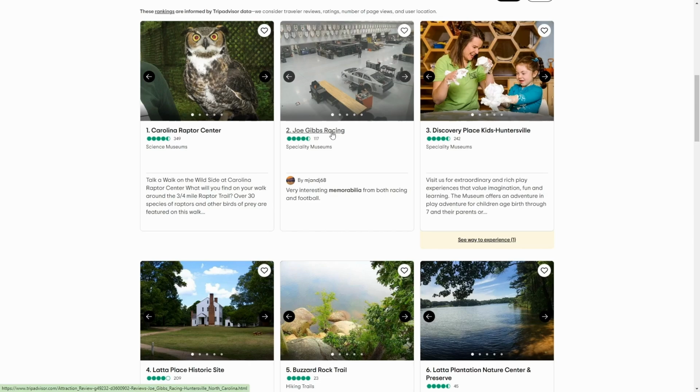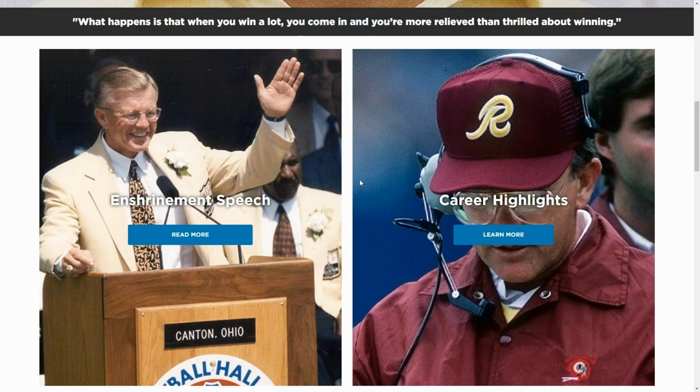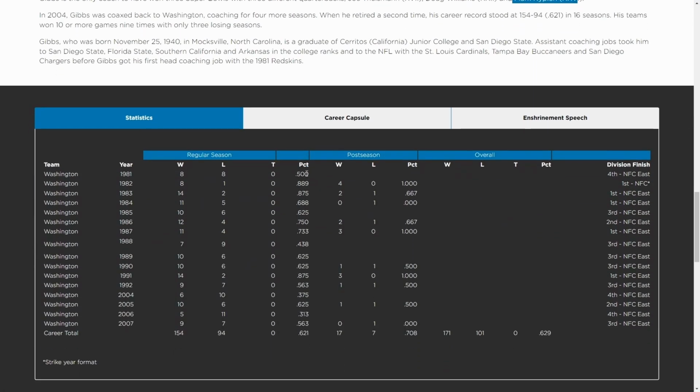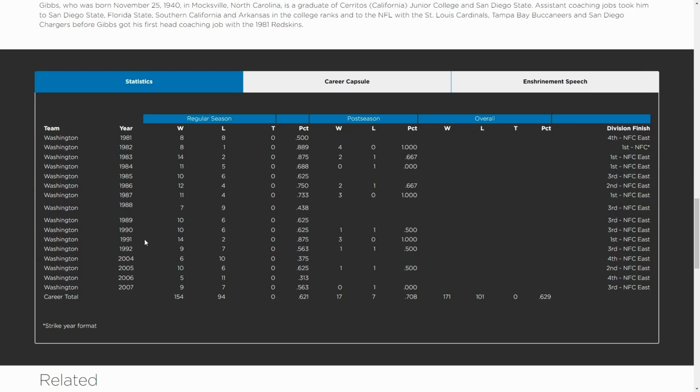So they have a lot of stuff in there, some memorabilia from Joe Gibbs. And if you don't know, he was a famous football coach and a big-time racing guy after his football career was over. And I just wanted to bring you over here and show you this too. This is him here, his enshrinement into the Football Hall of Fame, and this is when he was a coach. You can look at some of his stats here. In 1991, that was the year I know he won one of his 3 Super Bowls. They went 14-2, and they actually beat my poor Buffalo Bills in that Super Bowl. So kind of still stinging about that one.